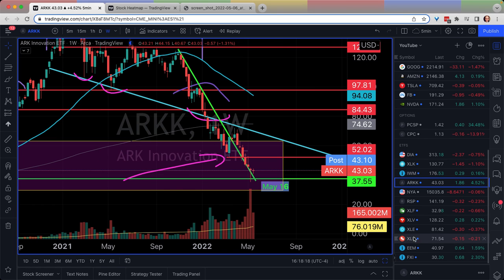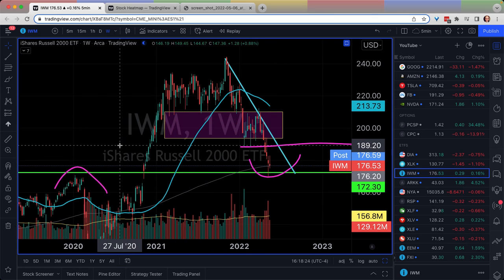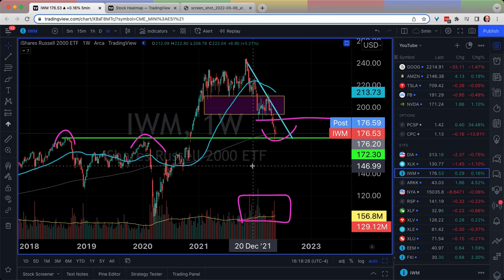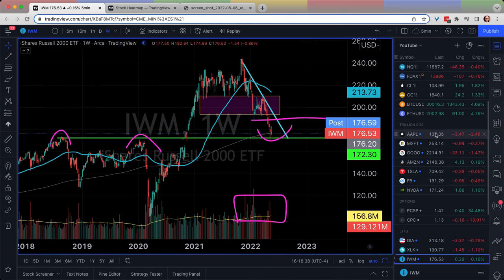Second thing to note is the Russell. So when we look back to the Russell here on the weekly chart, again, it's stabilizing. Higher high, higher low, bounced off the previous tops. It doesn't look all that bad. So the sectors that have been hit the hardest, meaning ARK and the Russell, are starting to show some signs of life.